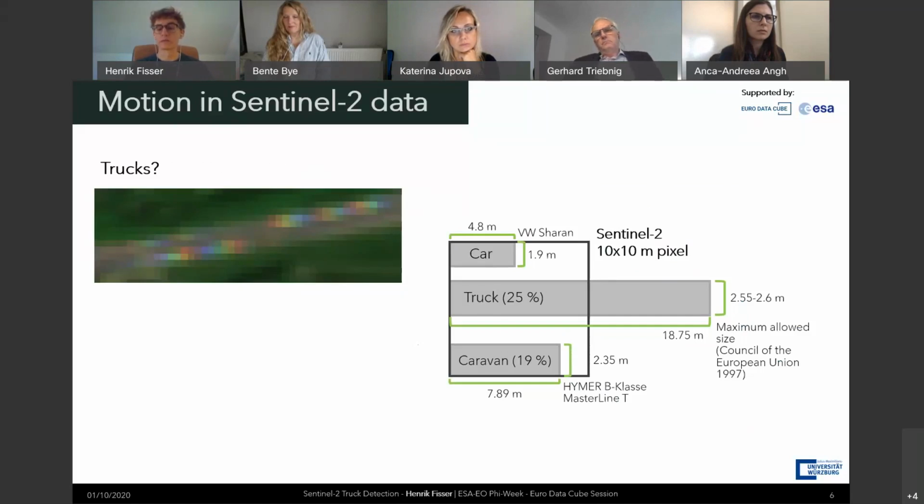However, we see, for example, a caravan would also be like 19% of a pixel. So at the end, looking at a single pixel, it will be of similar size as a truck. However, I will talk a bit more about this in the validation. Right now, this is just an assumption, before starting.